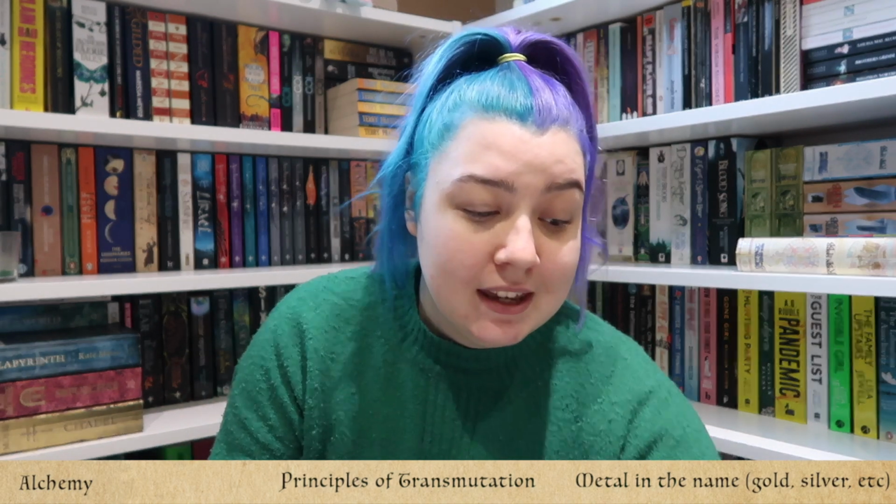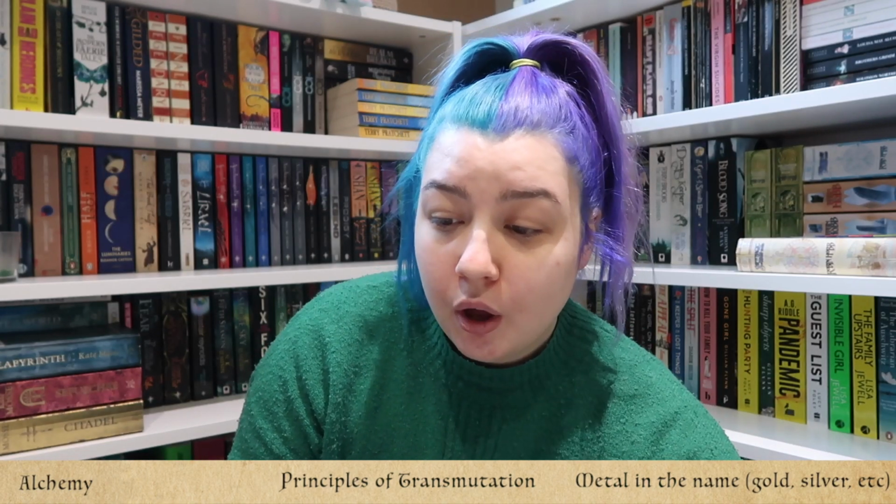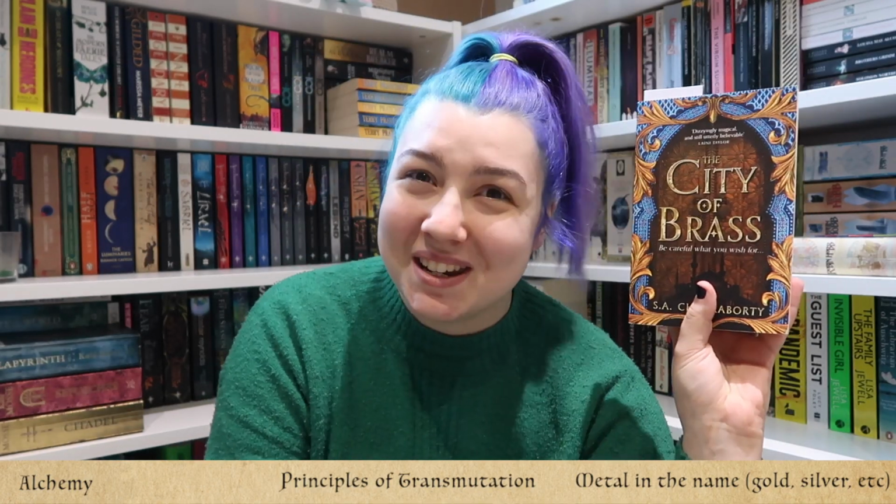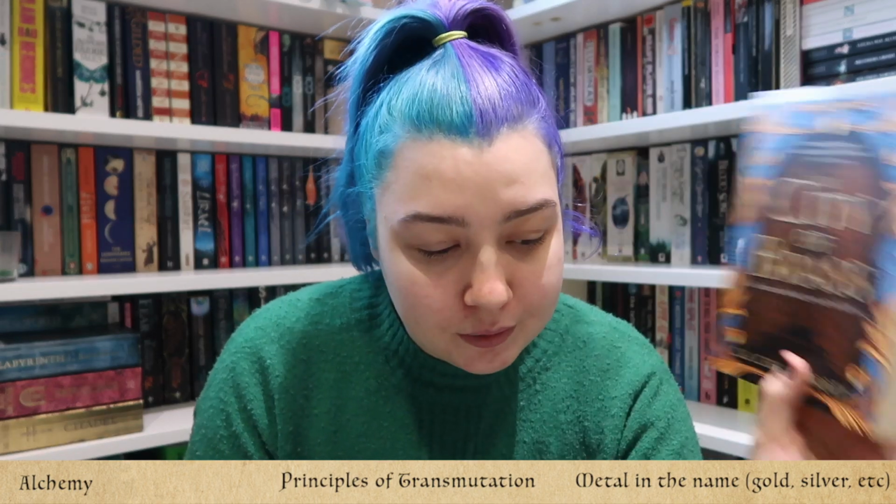So I need to take part in alchemy and restoration. Those are the two classes that I need to do. So alchemy is to read a book with a metal in the name. So obviously brass is a metal, hence I've got City of Brass. So yeah, that is the book that I'm going to fulfill for that prompt.